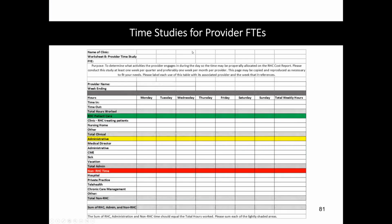This is the actual time study. A Medicare official time study is each one of these providers for 1 week per month. Some of the MACs have clarified that they will accept from rural health clinics 1 per quarter. So I would do at least that minimum of 1 per quarter and do a time study like this where hopefully most of their time is seeing patients at the RHC, treating patients, face-to-face encounters, or if they're going to the nursing home, keep up with that time. If they're doing administrative time as well, being medical director, that's perfectly fine.